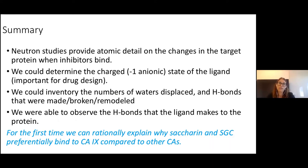And we were, of course, able to observe the hydrogen bonds between the ligand and the protein. And all of this together allowed us for the first time to really rationally explain why we observe this preferential binding to CA9 versus CA2 and how that is reflected in the inhibition constants.